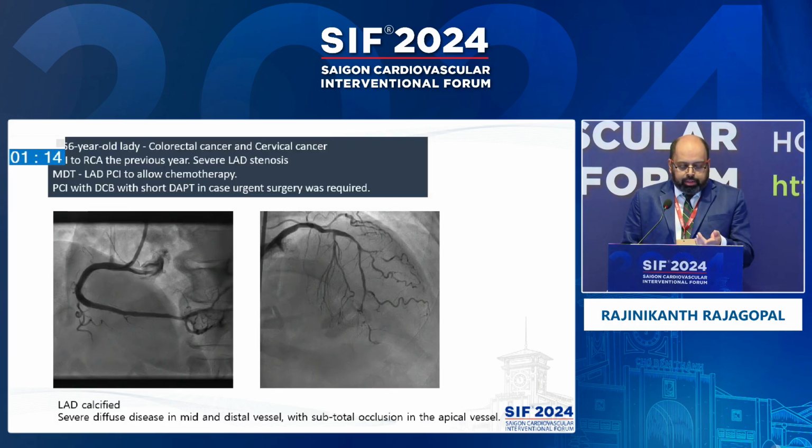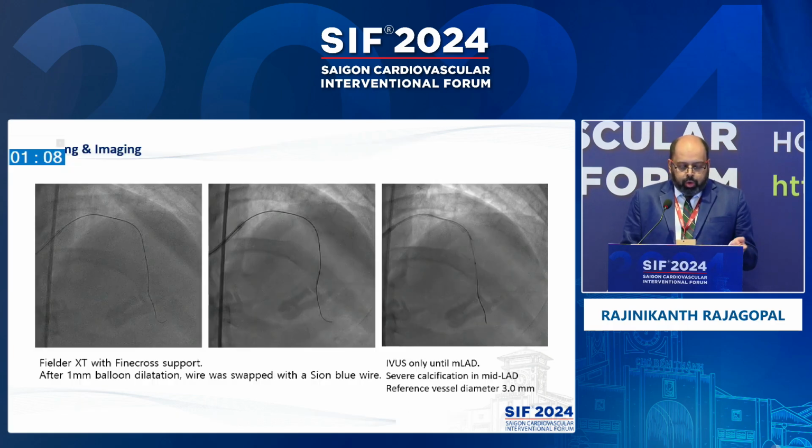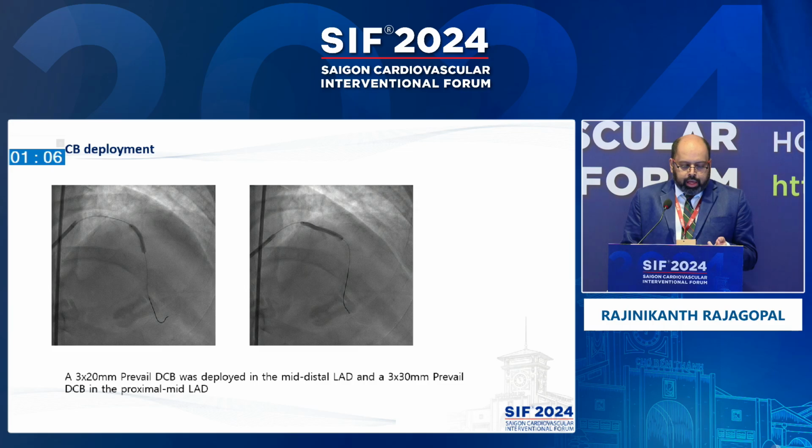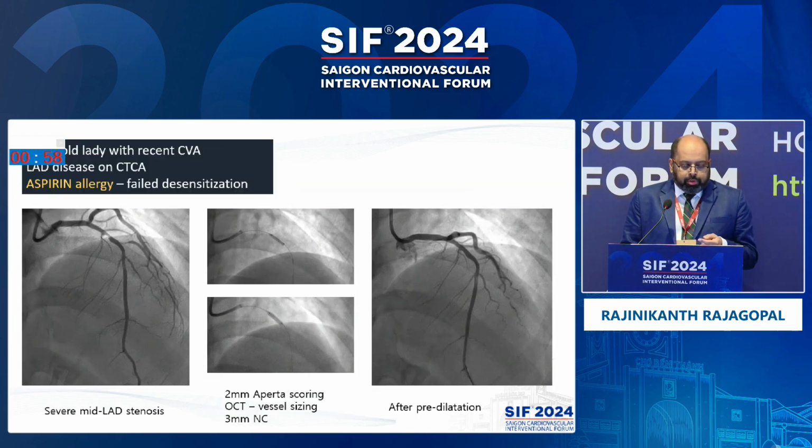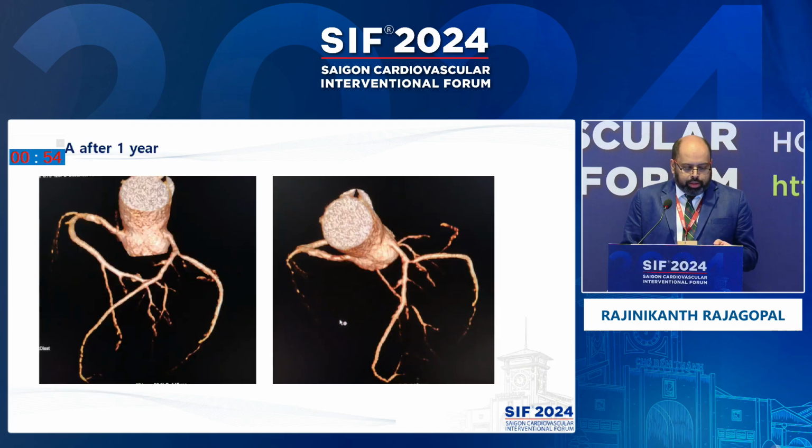High bleeding risk. This was a lady with cancer who had LAD treatment, but also might need surgery. So we just treated the whole LAD with just DCBs, and we could give her permission to stop DAPT even after 2 weeks if required. And so she has done quite well subsequently. Aspirin allergy is another indication, straightforward case. So I was going to skip all this. So that's CTCA is a good way to follow up after DCB PCI.